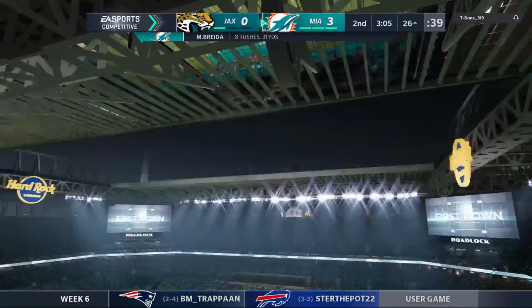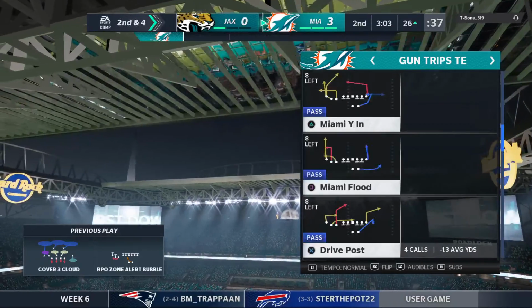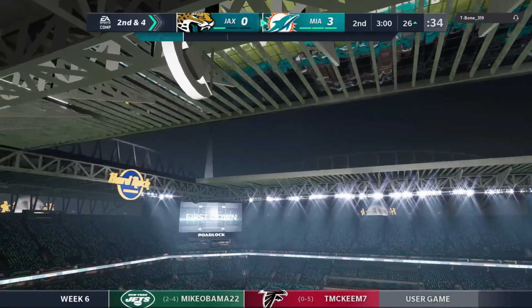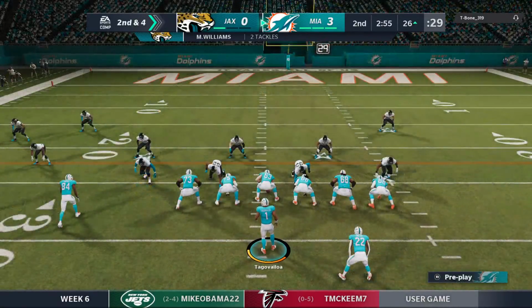And he'll go down at the 26 following a gain of 6. He'll get a nice chunk there on the first down run, and it's 2nd and 4. Brings up 2nd and 4.